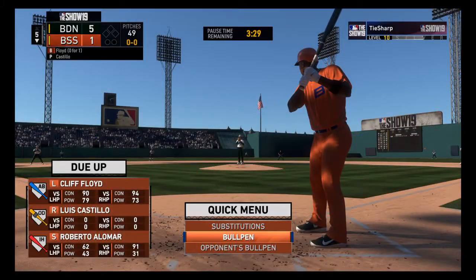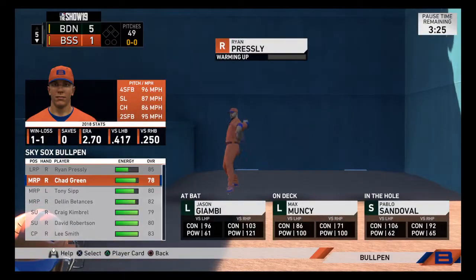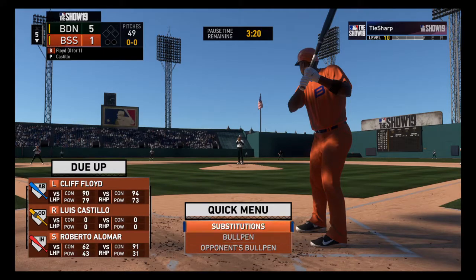So stepping in, Cliff Floyd hit it hard but lined out in his first at-bat. Yeah, pretty unlucky right there, Matty. Squared up the fastball nicely, and that's all you can do. You just want to be on time for the heater, and he's prepared for this next AB.